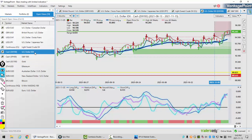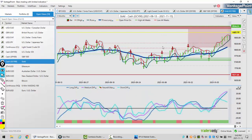Now, if we do a comparative analysis to gold, which we were also watching very closely, it too has broken out above a very significant resistance level at 1833. However, we can see there's a very big difference between the US dollar and gold. We keep hearing people talking about gold as an inflation risk. I'm not in that camp, guys.